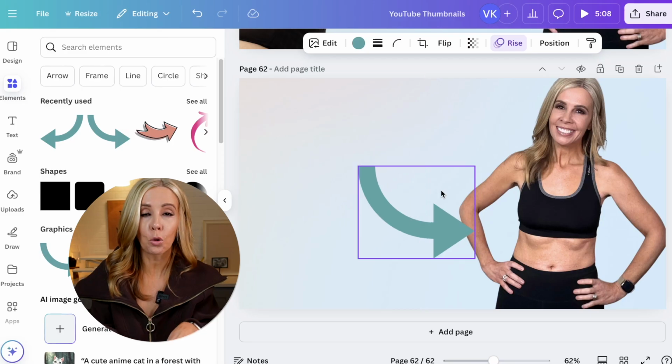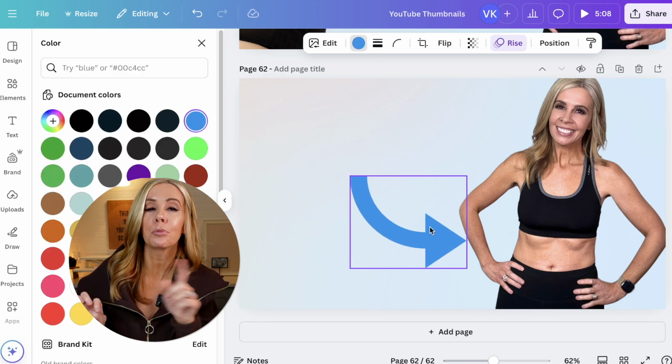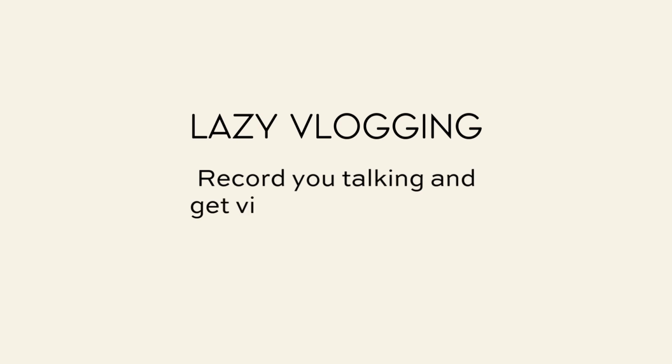There's a couple ways to lazy vlog. You can just record yourself working and then pop up in the corner explaining what they're looking at. So this is just a picture-in-picture feature in your editing app. Or you can just stay where you are and record yourself describing it, then go record video of you doing it and put it on top of the video of you talking.